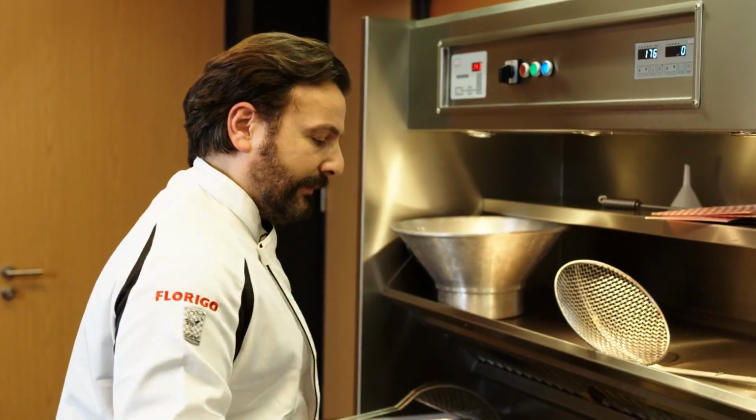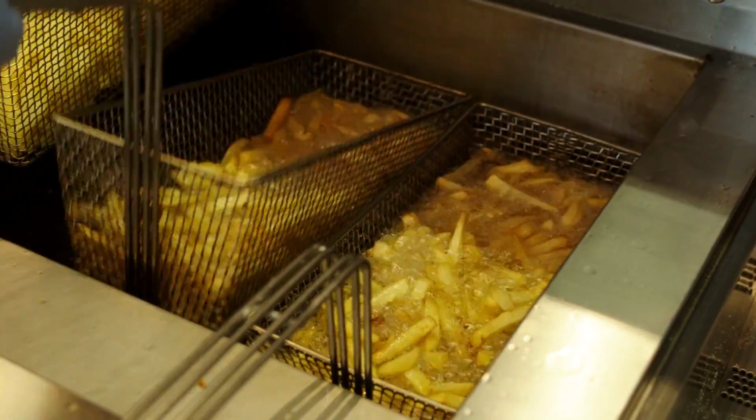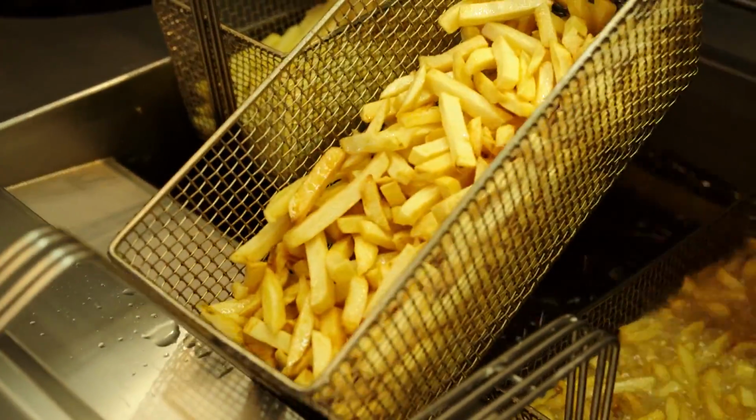How are the chips coming along? They're ready. You're a bit slow. Dad always said you were slow. No, he said he took his time when it was with me.